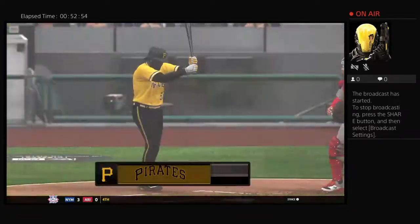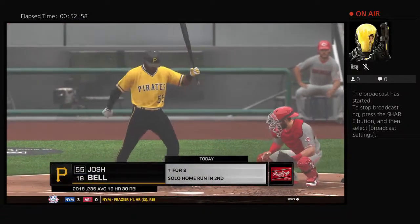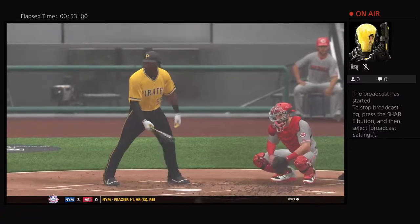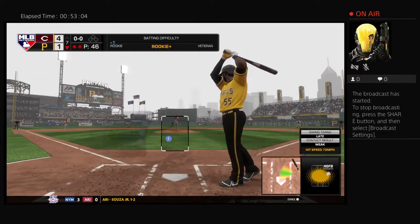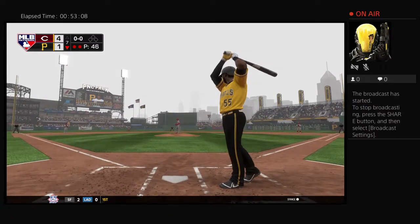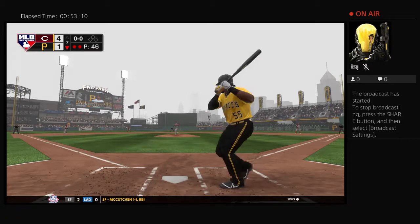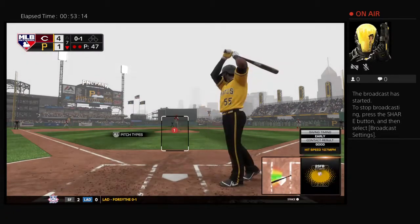First baseman. Ready for another chance? Josh Bell. Perhaps he can drive another one out of the park just like he did back in the 2nd. First pitch of the at-bat. Turned on that one and crushed it. Just pulled it a little foul.